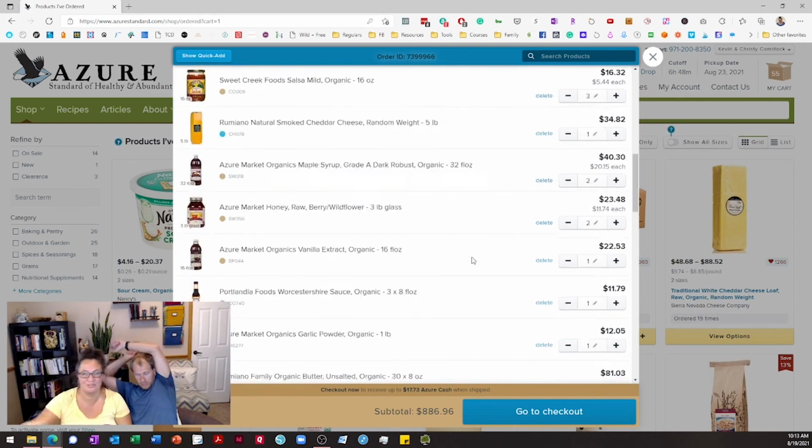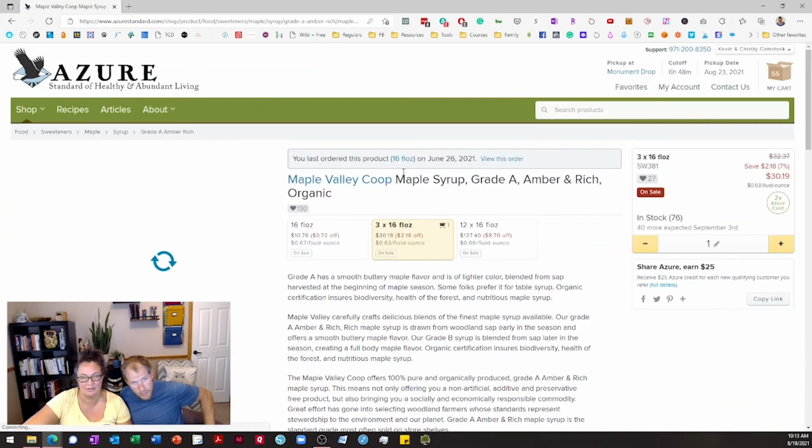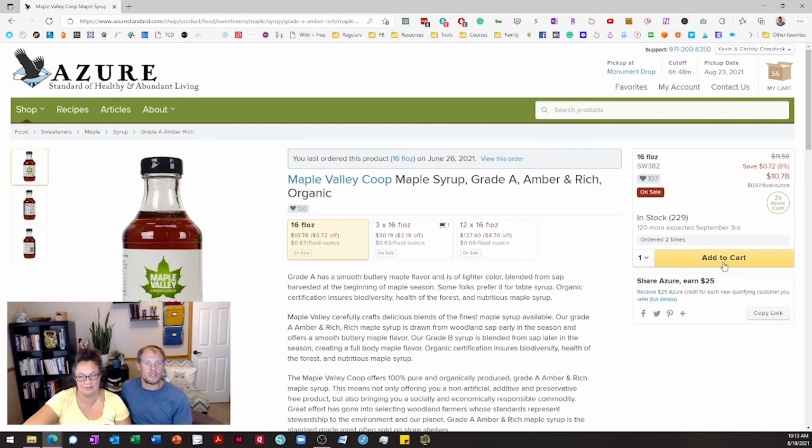One of the maple syrups is $30, but it's 3 16-ounce, which I could go in here and change. Wait, go in there and change. So I can change this to a 16-ounce. Wait, hold on. So really, if you don't need it, you're only saving 4 cents per ounce buying in bulk. So it's not. All right, go ahead and change that.